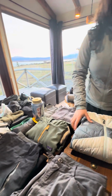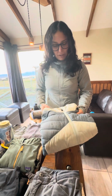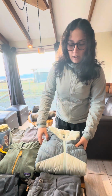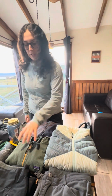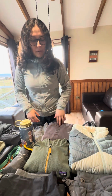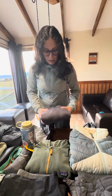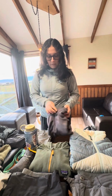Here is a puffer jacket. I recommend down feather, for the cold mornings or the cold nights. Also for maybe starting your hikes, I recommend using a puffer jacket. Here another warm item, a fleece jacket for the times we're stopping or maybe the nighttime as well. Here I like to use this for sleeping. It's quite warm. It has a really warm inside.